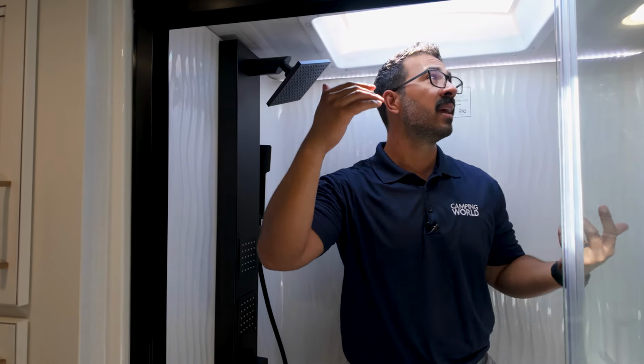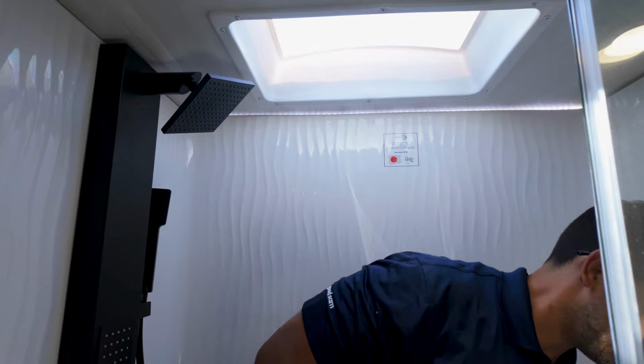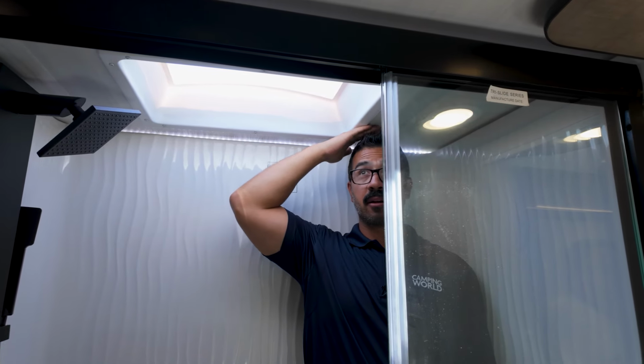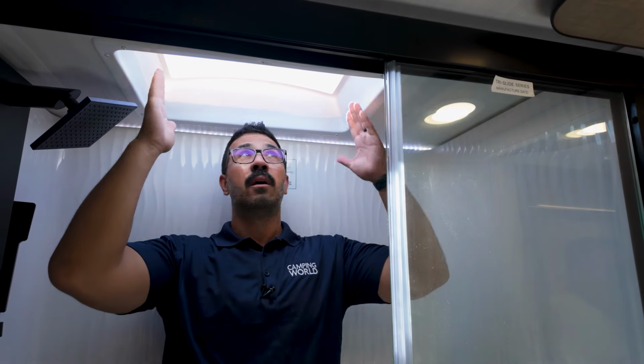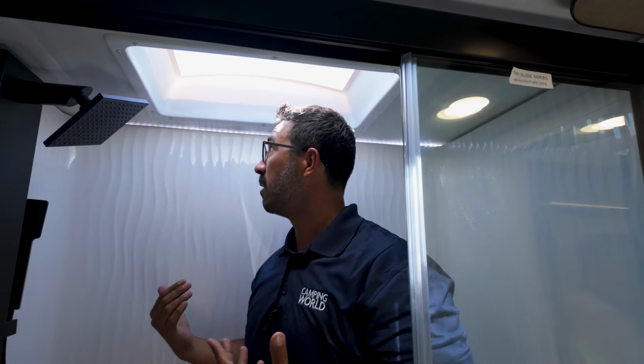As far as height, at 6 foot tall with that skylight, I have plenty of space. Without it, fold the seat up. You can see here, it is a little bit tighter. So, I can still clear it, but at 6'1", you're probably rubbing your head. But again, they have located the skylight in a good place, so chances are you'll be able to move around just fine.